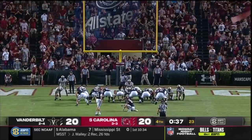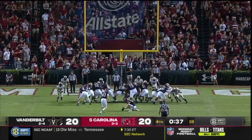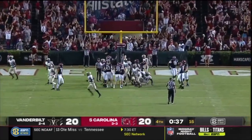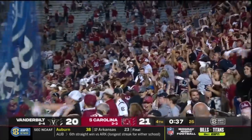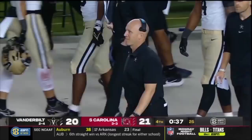And here's Parker White with the ever-important extra point to potentially win it for Carolina. Snap it back, put it down, kick it up. Got it! Got it! Carolina doing whatever it has to do in the fourth quarter.